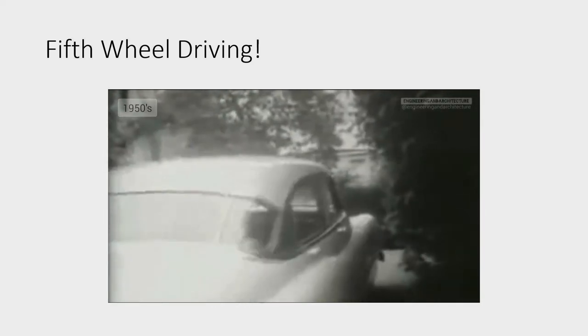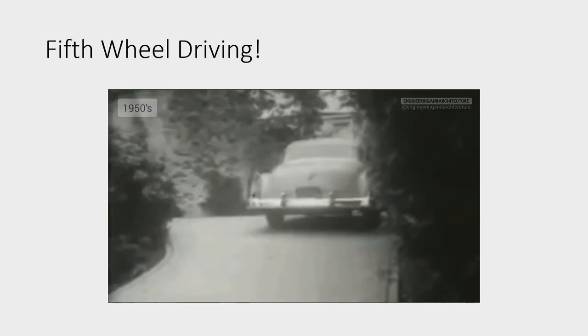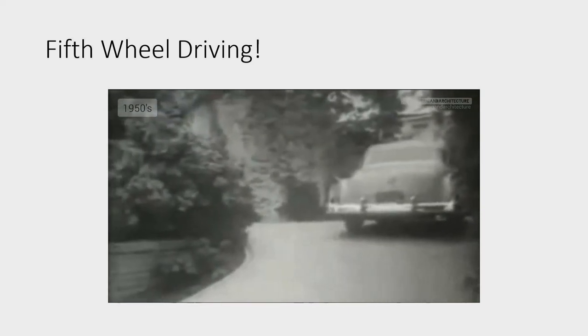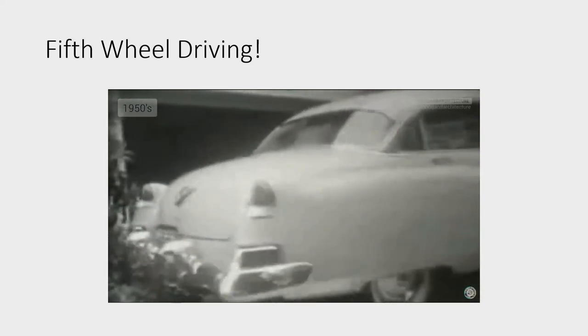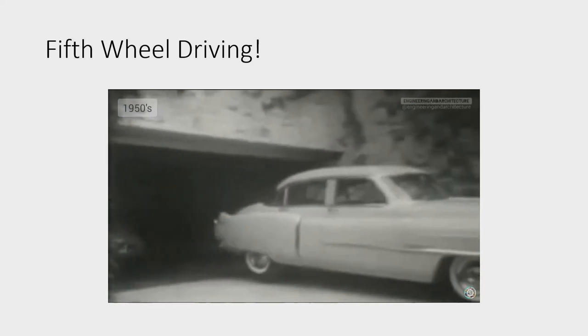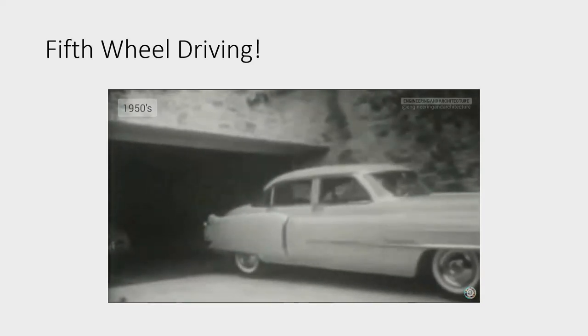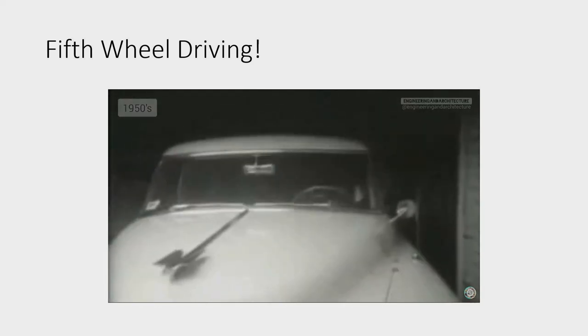It's handy for parking in inaccessible garages, too. Here's a narrow driveway, but with the spare tire put to work, the car can turn a complete circle in its own radius, and parking is simple indeed. Even the worst driver can make the garage without denting a fender with the aid of fifth wheel driving.